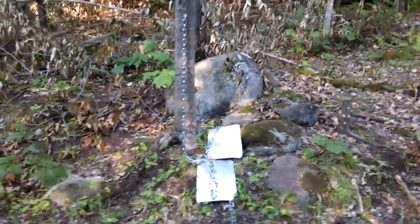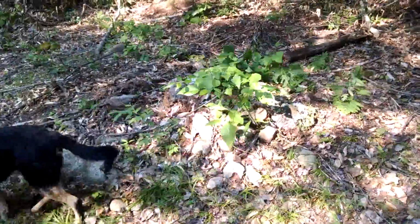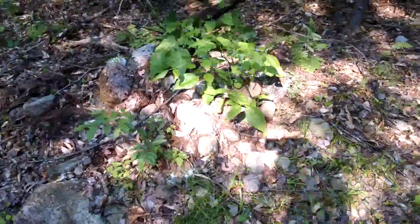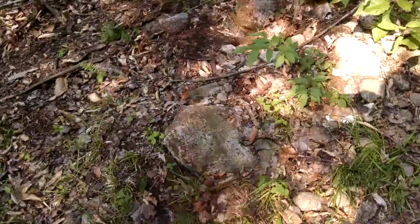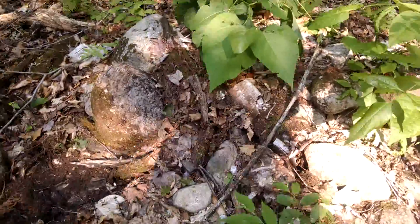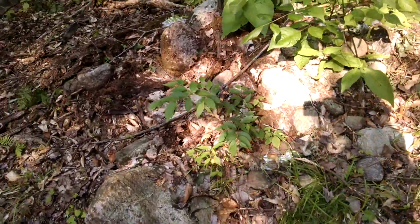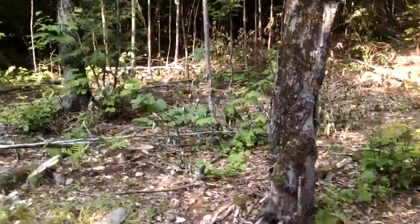There's those old stone markings. Trees don't grow out of stones, but for some reason, even back before there were stone walls, they put stones all around the base of the tree, and you can see by the moss and the discoloration that they've been there for years, hundreds of years. So that predates stone walls.